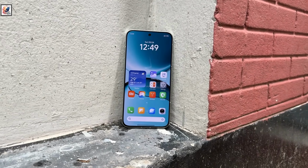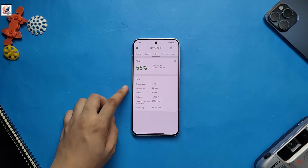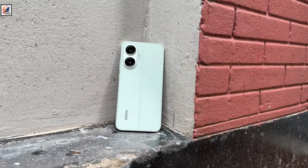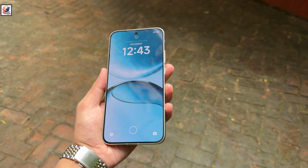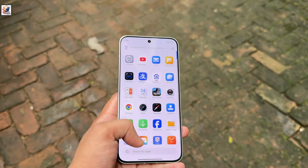This is the first smartphone to come with the Qualcomm Snapdragon 8S Gen 4 SoC, a 7550 mAh battery, and a 50 megapixel main camera. It's been a full month since I started using the Redmi Turbo 4 Pro, aka the Poco F7, and today I am going to give my honest long-term review. Should you buy it? Let's dive in.